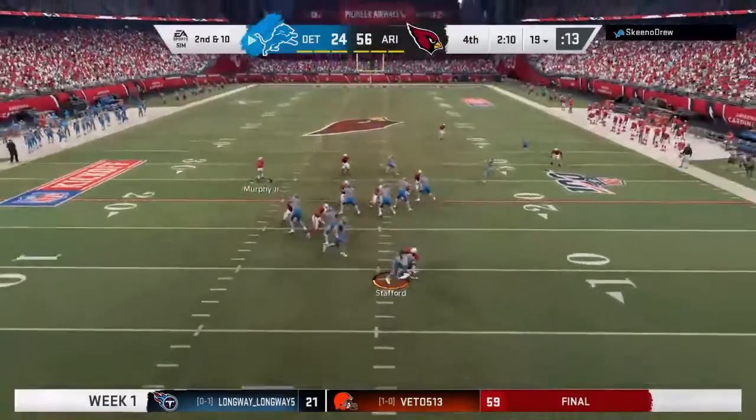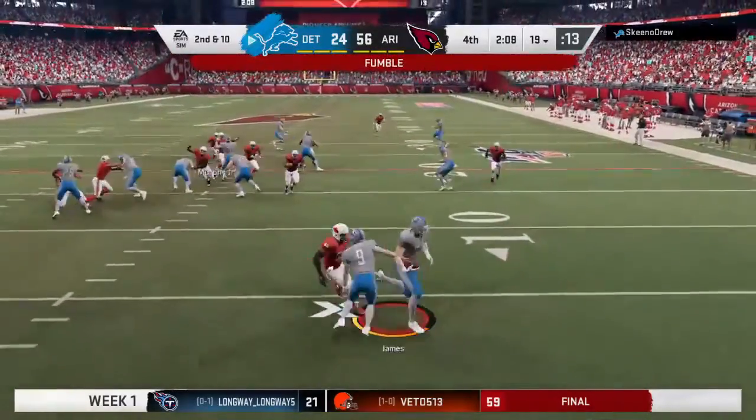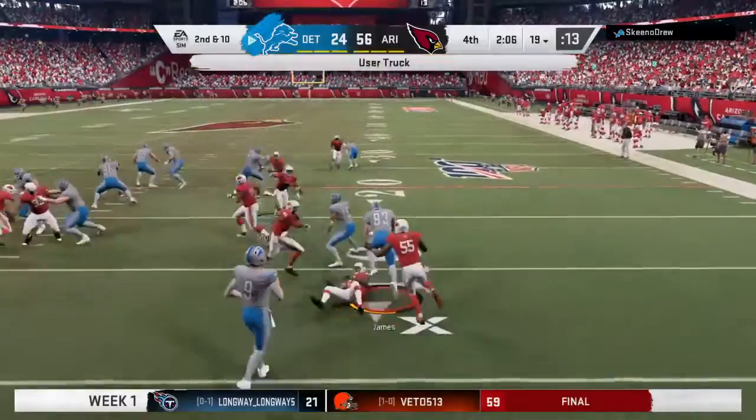They'll fake the give. Now Stafford. Oh, a hit. He lost the football. Stafford puts it on the ground.